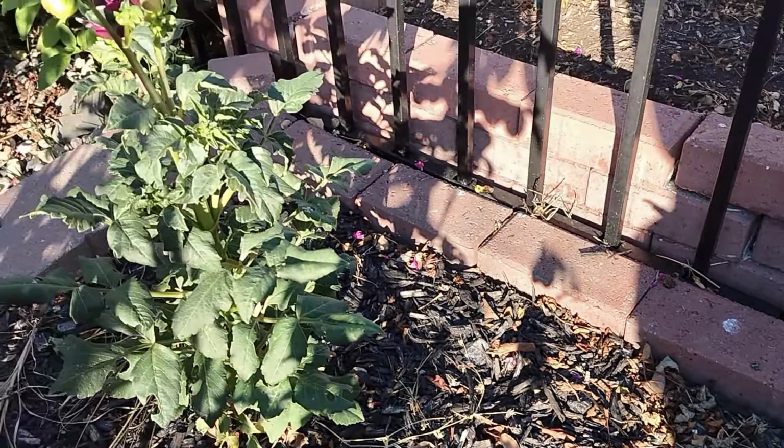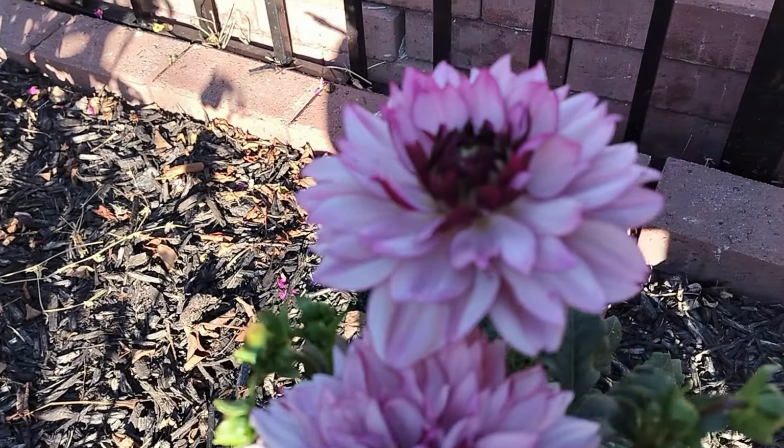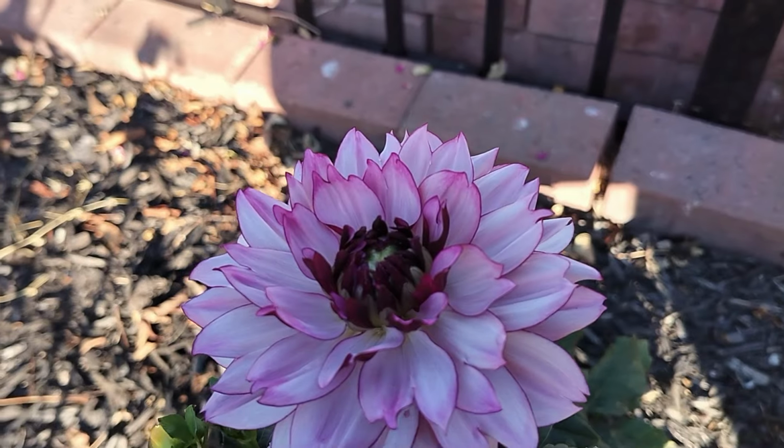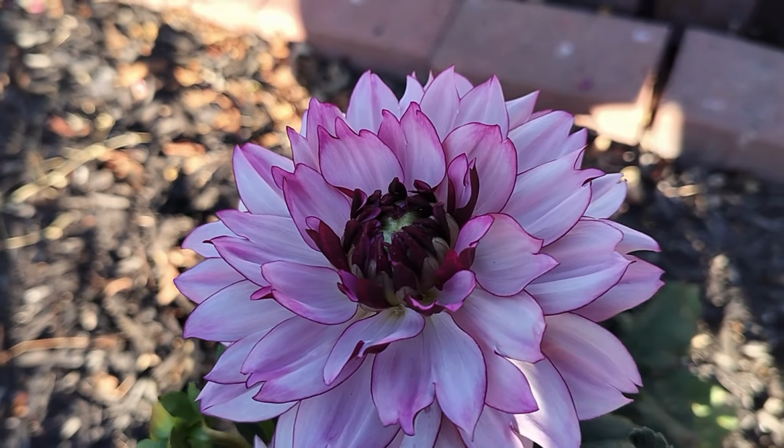There's one more over there that's doing her thing. And there was a third one, but the third one didn't grow. So I got lucky with these two. But that is a gorgeous flower.